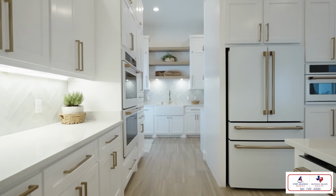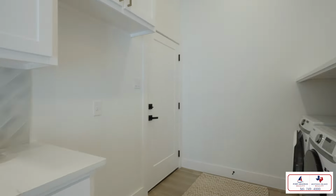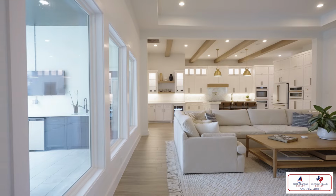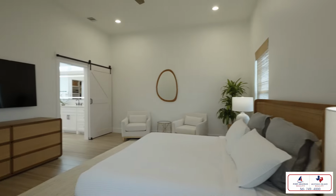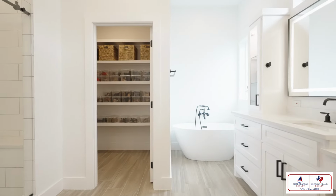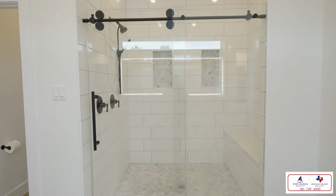Tucked off the kitchen is this thoughtfully designed bonus space with an additional sink, extra cabinetry for storage, and the laundry room. The large primary suite sits just off the living room and has its own access to the backyard. The ensuite bathroom has plenty of natural light and features dual vanities, a standalone soaking tub, spacious walk-in shower, and a large closet.